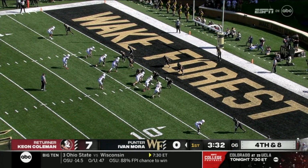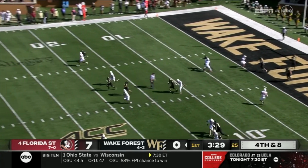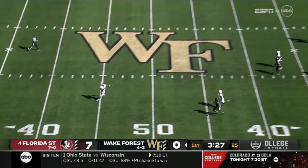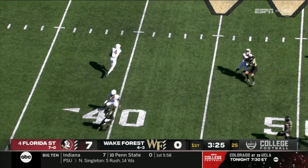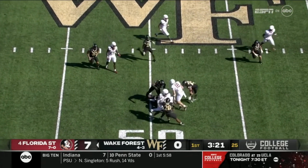So Ivan Mora. Minimal room towards the back of the end zone. And a line drive kick, but a good one. Coleman all the way back to the Florida State 42. Returnable. Gets to the 50.